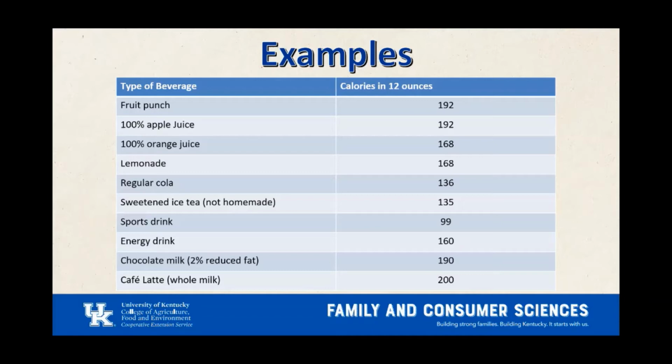It is recommended that only 6 ounces of 100% fruit juice be used daily as a way to limit the intake of sugar. A good practice is to choose to eat the fruit rather than drink the fruit juice.